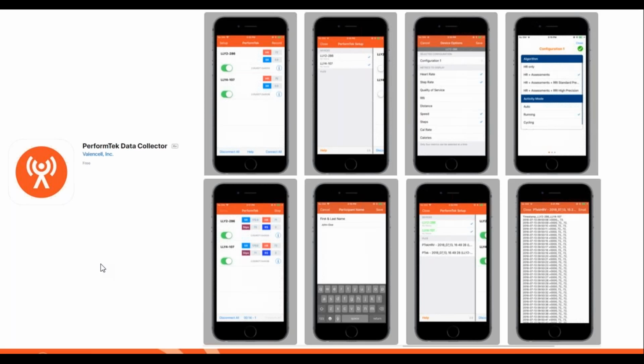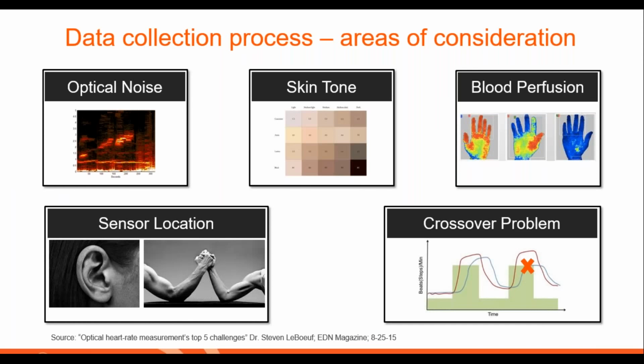So again, this is pretty new, only in the last couple of weeks has it been available on the iTunes store. Before, we had to kind of email you and TestFlight, but now it's easy to use. You don't have to have a Valencell reference device. So if you just want a simple app to collect some heart rate data, you can do that, but it works best with the Valencell devices.